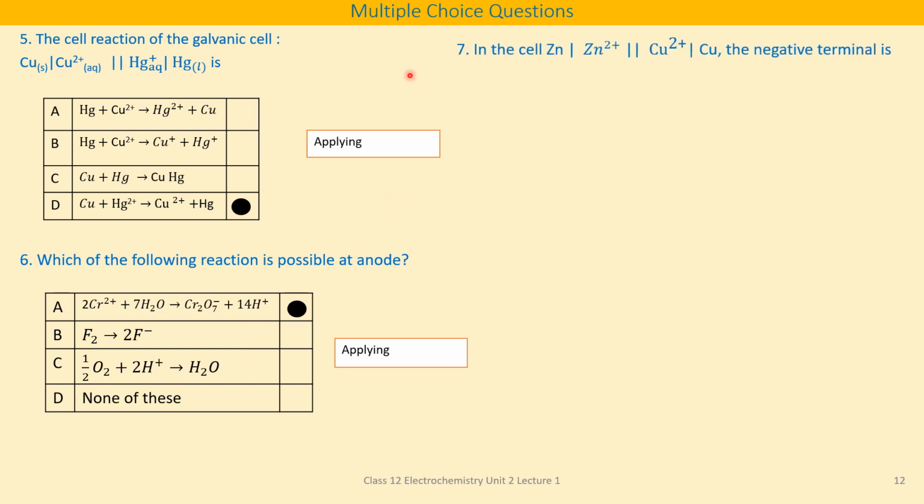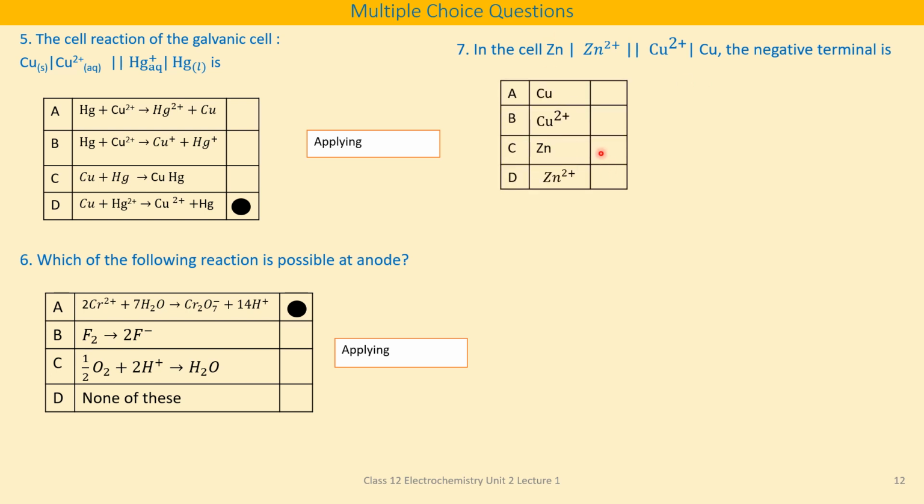Question number 7. In a cell, zinc with its electrolyte is in the left cell and copper electrolyte becomes copper metal. The negative terminal you have to identify. Four options are given. The negative terminal is option A, copper, option B, Cu2+, option C, Zn, and option D, Zn2+.